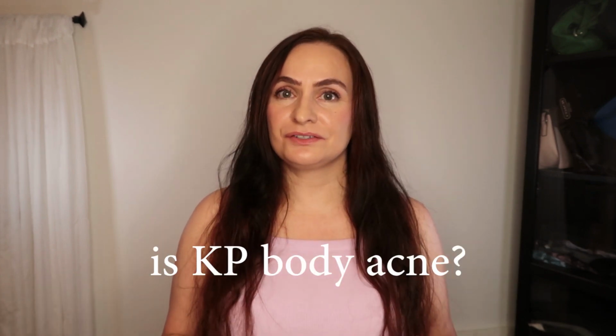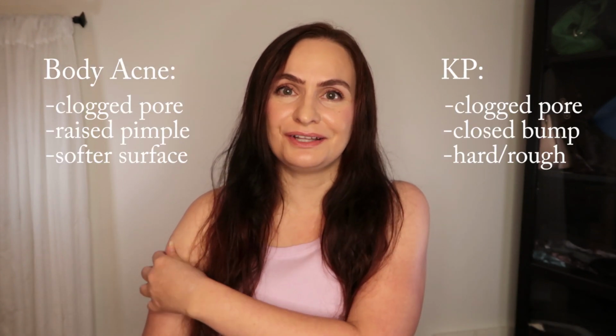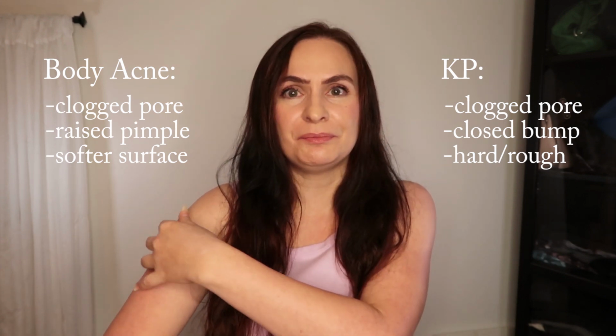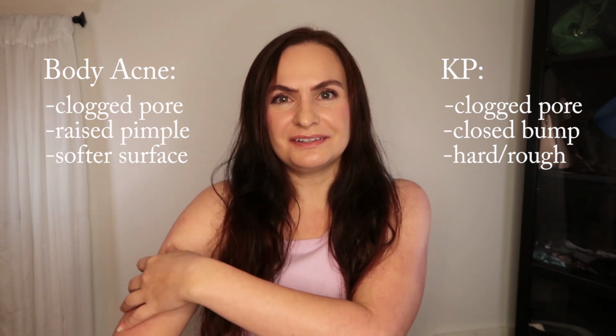So one thing KP is not is body acne, and you might have both at the same time. And with acne, you're going to have a pore that's clogged, and it will have a blemish. It will actually have a pimple that will be raised as well, but that's something that actually has oil clogged in there that can be removed if that's what you're aiming at. But if they get inflamed and you scratch them, which I did right here in a few, it's just kind of a habit. If you feel something itchy or annoying on your skin, you might scratch it. It can cause a scar.